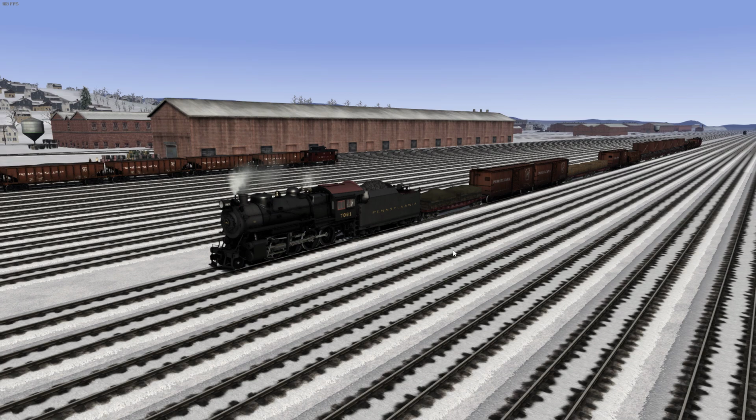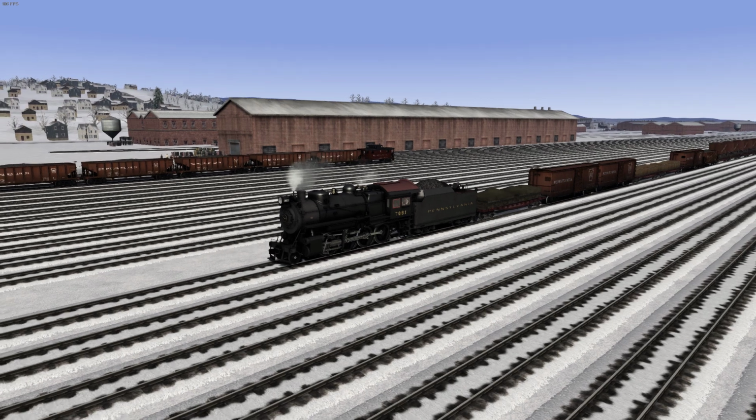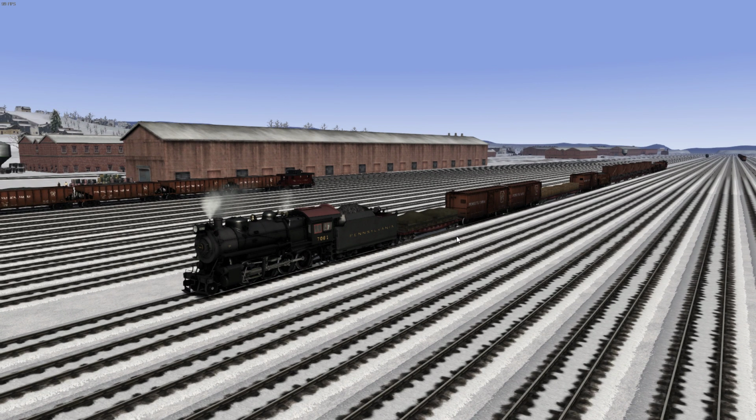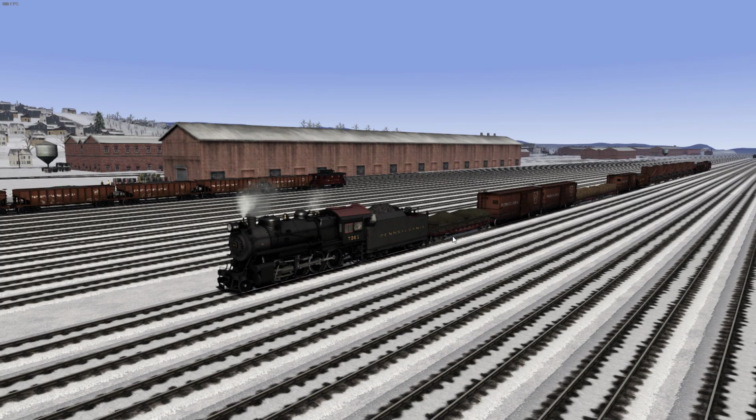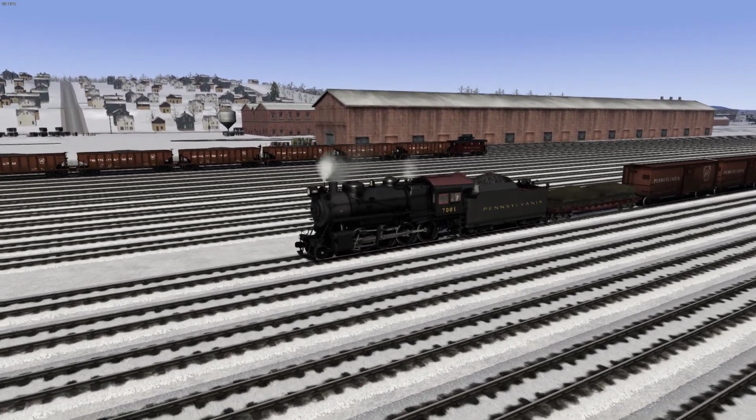So next up on the list would be the H10 Consolidations, the 280s from DSG DDR. These are another one of the older models, but still definitely a goodie, especially for Horseshoe Curve and some of the other routes. It's a really nice generic locomotive. It fits in real well with northeastern routes, and it's good for mixed traffic. If you like doing road switching, freight, passenger, you can pretty well get away with just about anything with it.